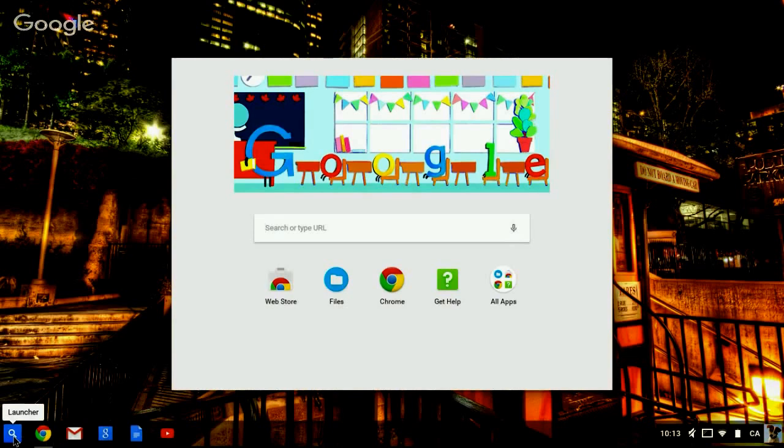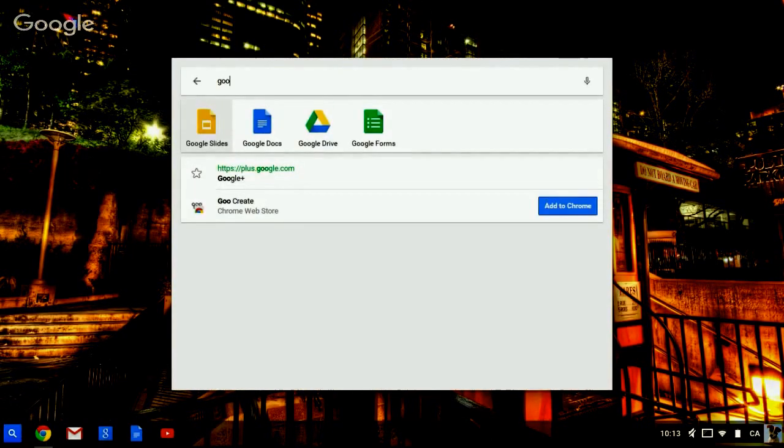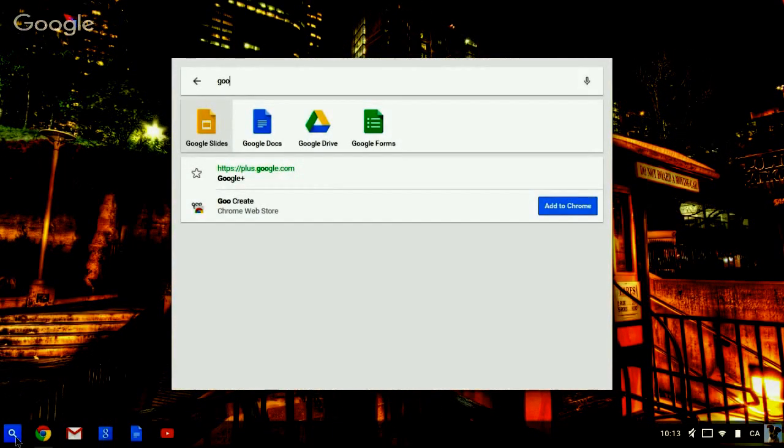For example, if I'm looking for Google Docs, I can type in Google Docs. As I start to type, it says, hey, here are the Google products that you have stored on here. Here's what's available in the Chrome Web Store if I wanted to check out something there. Or else I can just keep on typing, and then it'll do a search within my web browser.